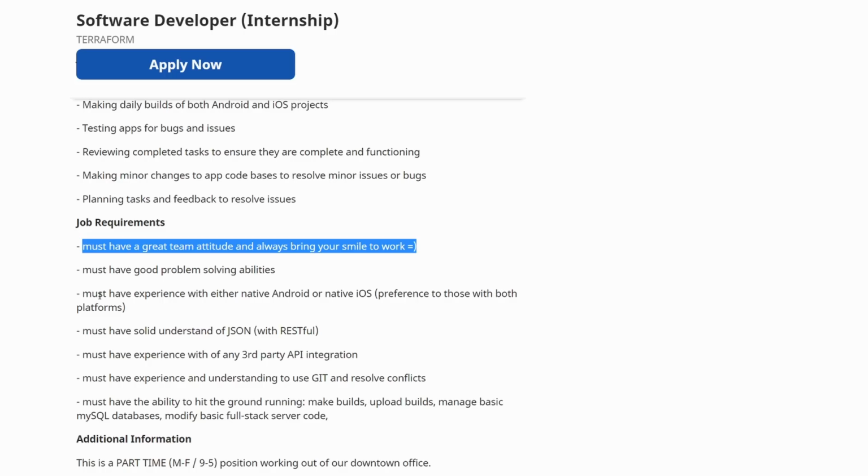It's hard to bring a smile to work when you know that what you know is worth more than minimum wage, when someone that knows nothing can go and get a job and make the same amount as you. Must have experience with native Android or native iOS.